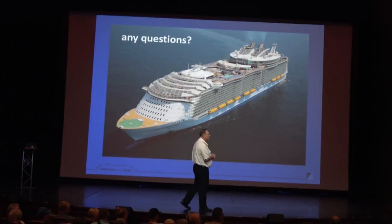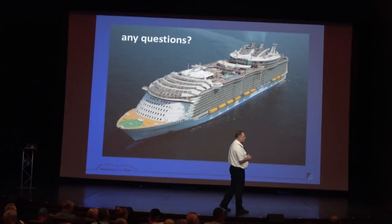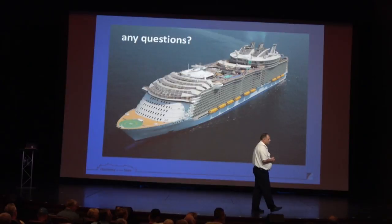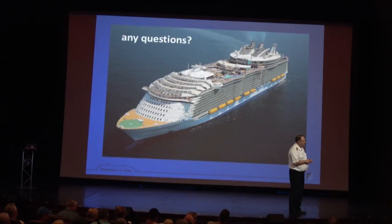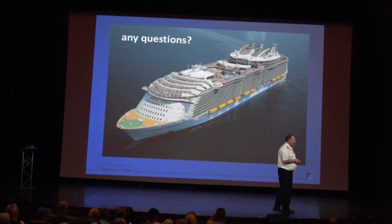Captain, I've only ever been on small ships going around the world. I'm just wondering, with the wonderful size of this ship, the length and the width, are there any places that you'd like to take this ship but couldn't? Are you thinking the Panama Canal or...? I'd like to take it home.